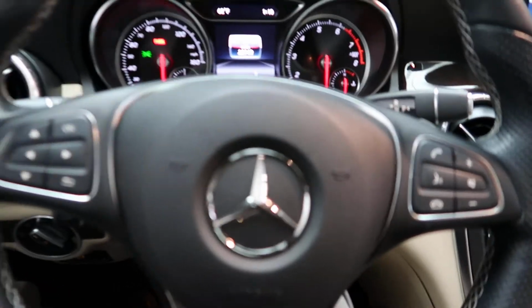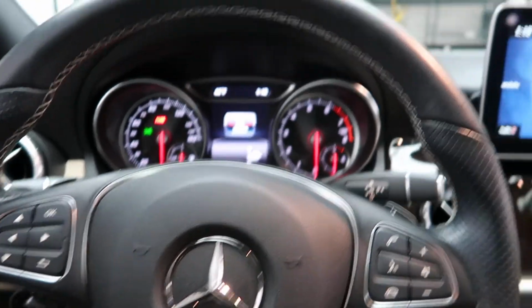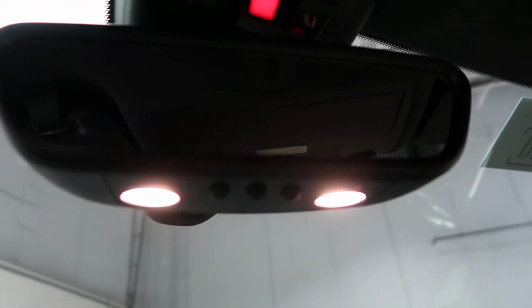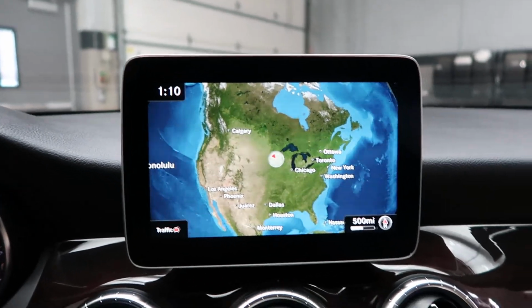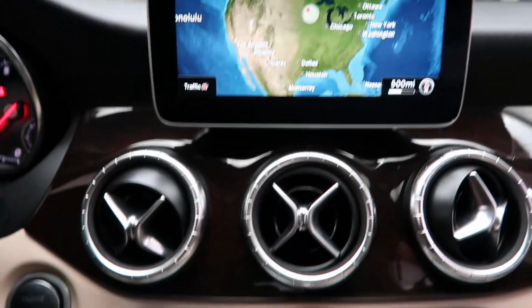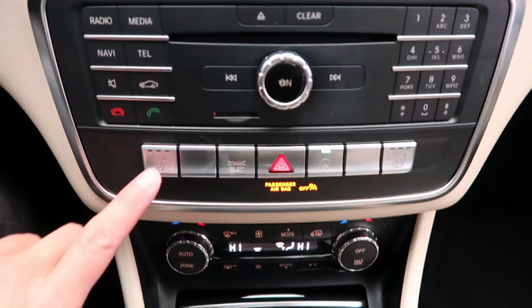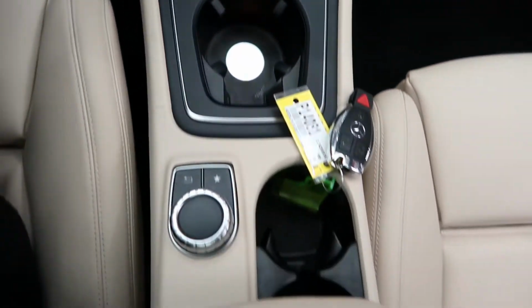steering wheel controls with Bluetooth capabilities, paddle shifters for extra performance, convenience package with auto-dimming mirrors and garage door openers, multimedia package with navigation with voice command, push start ignition, rear view backup camera, hard keys for our media display, heated seats, dual climate controls, cup holders.